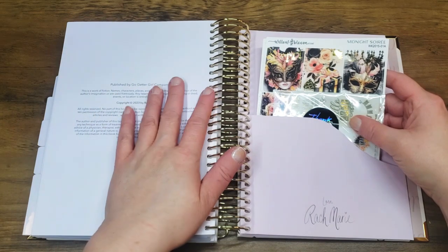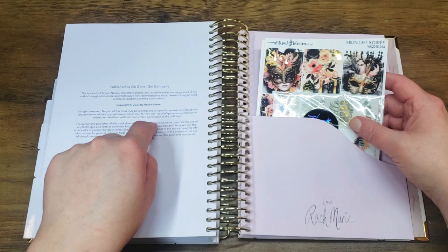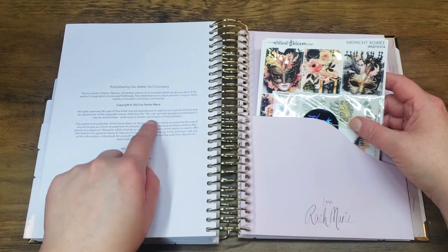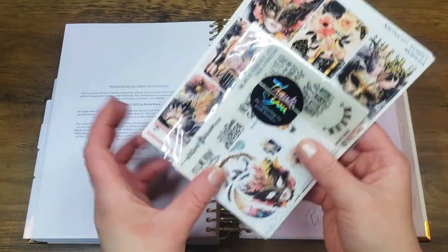planner. Although I did unbox this planner on my Instagram page. So if you want to see an actual walkthrough and unboxing of this planner, you can go to my Instagram page or I can send you the link. Just let me know if you're interested.